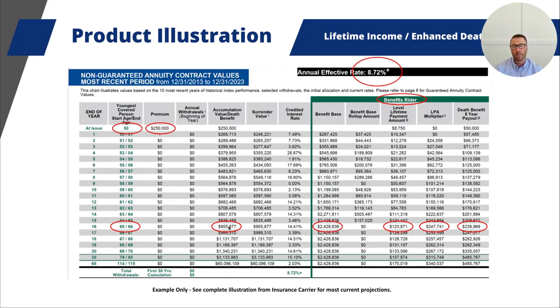So if the person's like, I just want to pull my money out, they can pull out, close the policy, and they get $955,000, right? So, well, if it's an IRA or 401k, they have to pay taxes on it. If it's a Roth or if we converted it, they don't have to pay taxes on it. So that's a whole other conversation. But right here is the benefit base.